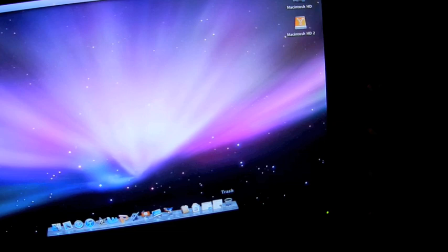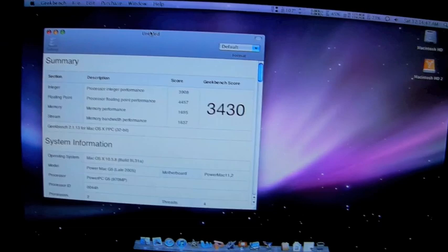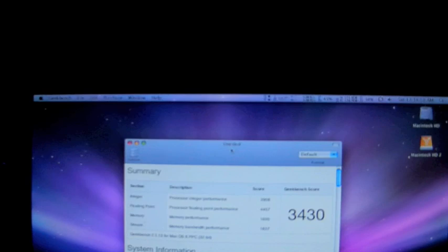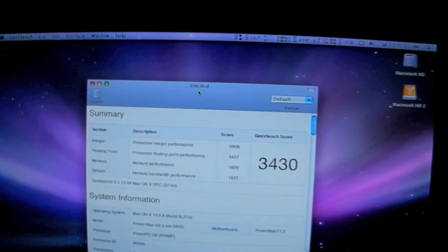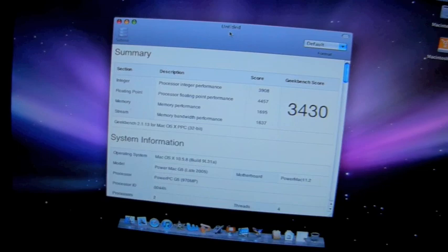I'm about to sync my iPhones with it, and I guess some of you might want to see that, but I did a Geekbench test on it, and it got an amazing 3,430 score. I'm sure it would get even higher, but I don't have the full version, so I'm using the 32-bit version. But if you really know about these PowerPC Macs, that's amazing for a PowerPC Macintosh. 3,430. Now, that's a really good score. I'm sure I can get this thing up to about maybe 5,000 once I upgrade the graphics card and the RAM. Maybe, I'm not sure. But that's really, really good for this machine.